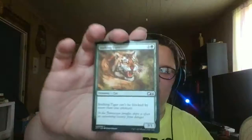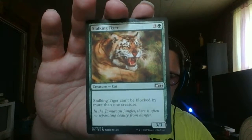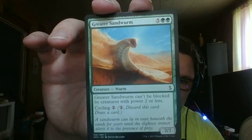Stalking Tiger costs Forest and 3. It can't be blocked by more than 1 creature and is a 3/3. Woohoo. There's Wild Wanderer. Then there's Greater Sandworm that costs 2 Forest and 5. Can't be blocked by creatures with power 2 or less. It has cycling of 2 and is a 7/7. I see a card Lydia needs. Or I could use it in my green-white deck that I'm going to create here. It's called Wing Snare. It costs Forest and 2. Destroy target creature with flying. I mean, it's not bad.